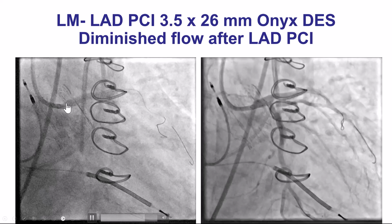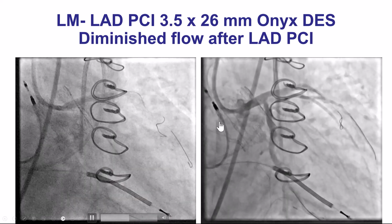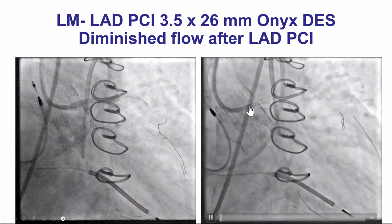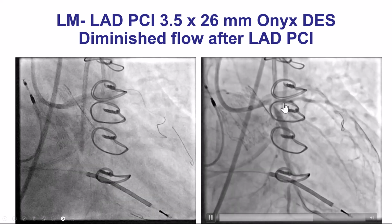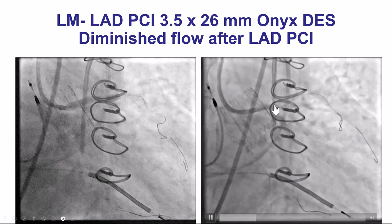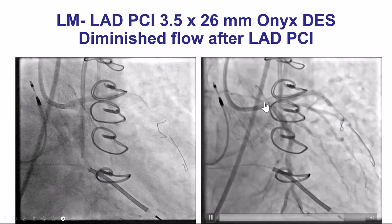And then we decided to use provisional stenting for the trifurcation. Specifically, we placed a 3.5 DES from the left main into the LAD, jailing the ramus as well as the circumflex. We thought it was unlikely to lose those because of the lack of significant disease at the ostium, although we did have concerns about embolization.